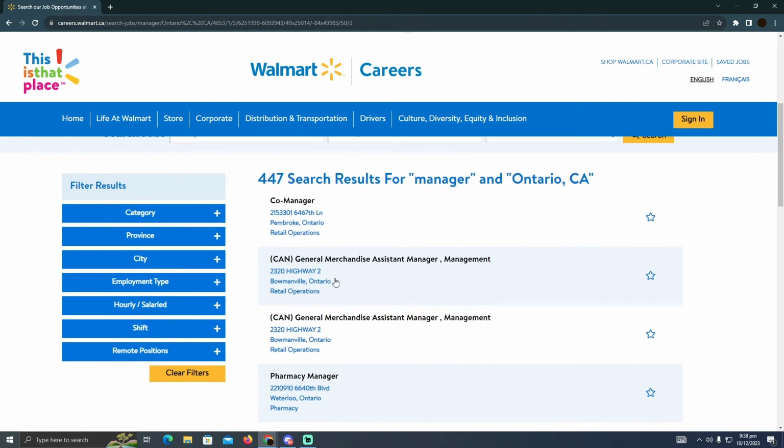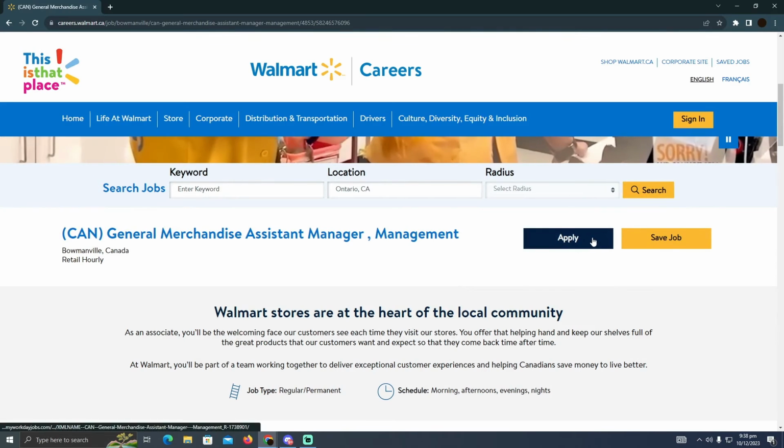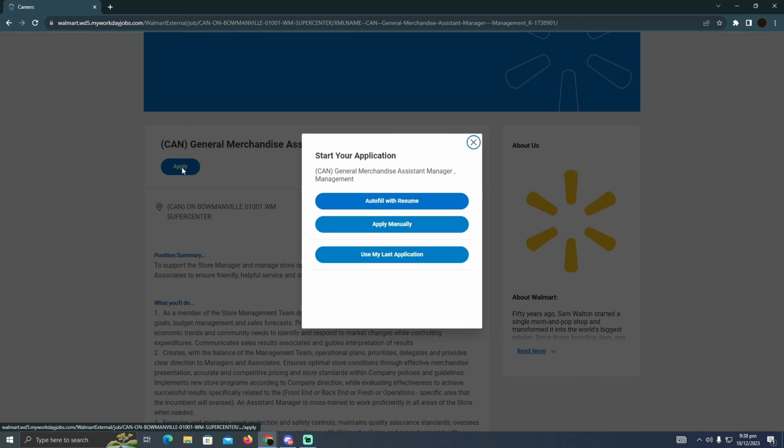You just need to select the suitable one for yourself and you have to click on the job that you are looking for. And after that, you have to scroll down until you see this option. You just have to click on this apply, and you will be able to see this option. You just have to click on apply again.